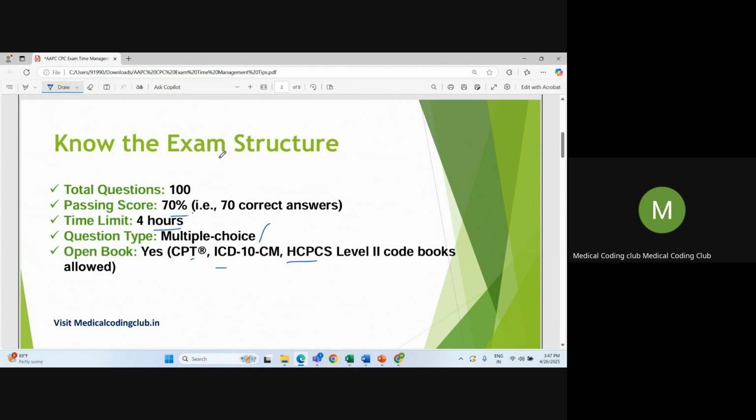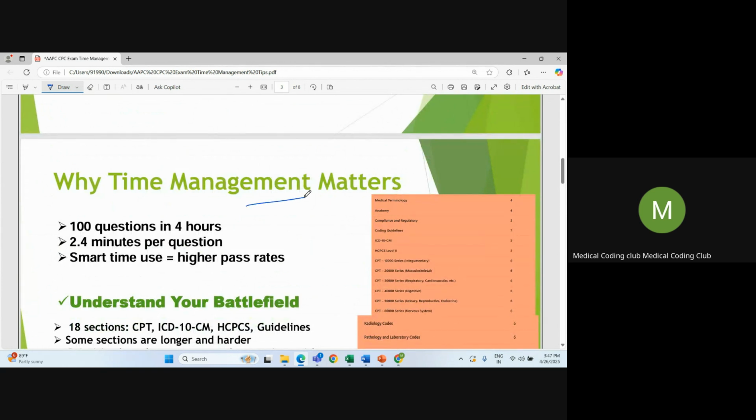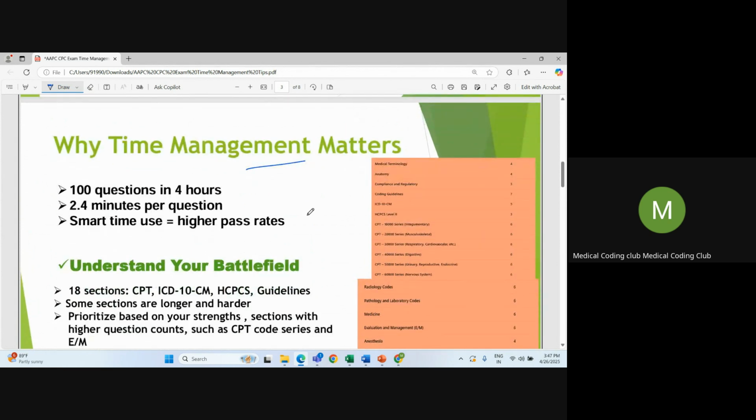So this is the basic format and exam structure of the 2025 CPC exam. Now let's understand why time management matters, why it is very important with the CPC exam. We have 100 questions to attempt, and that too in 4 hours, so you will get 2.4 minutes per question. In those 2.4 minutes, you should be able to navigate the code and pick the correct CPT or ICD code. That is why they have allocated this time frame for the CPC exam.